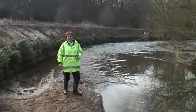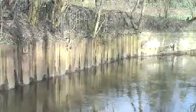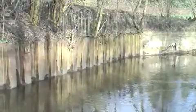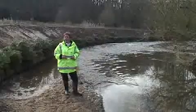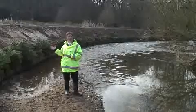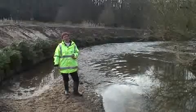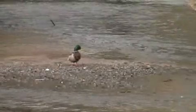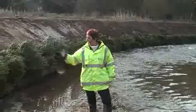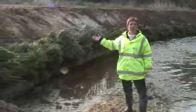In the past, we might have used much more hard engineering solutions, such as sheet piling or large baskets filled with stone called gabions. And these have their uses in the right places, but in a beautiful park setting such as this, they're really quite inappropriate. They don't look attractive, and they're really of very, very little value to wildlife. So we were looking for a more sustainable solution. And here we have it, using timber and recycled Christmas trees.